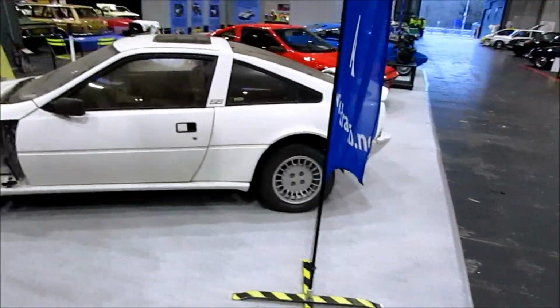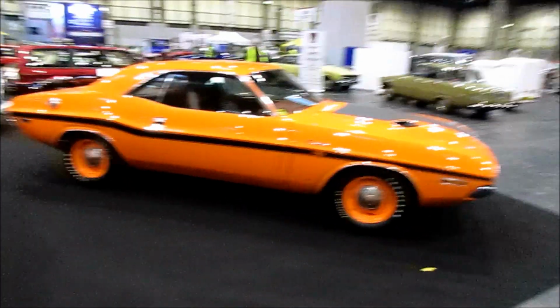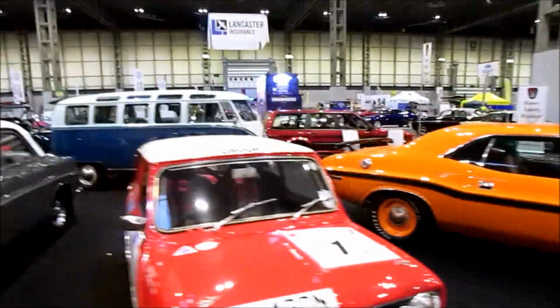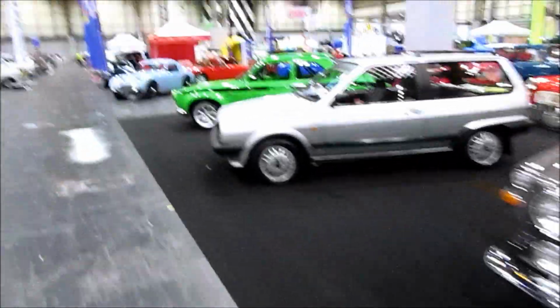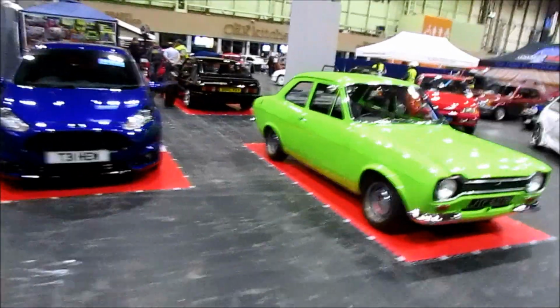So I'm going to find myself something to eat. Oh, very loud woman. Yeah, a Dodge Challenger in orange. It's very orange. But yeah, right. Let's go and find something to eat then. Oh, look at all the pretty cars.